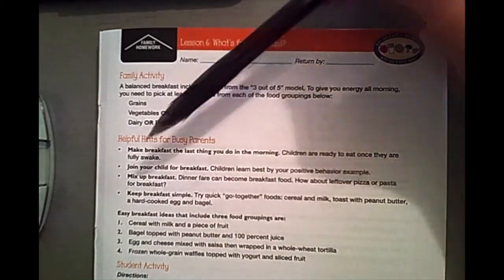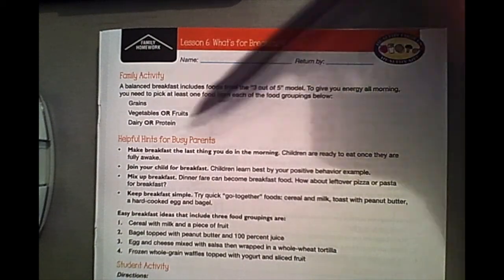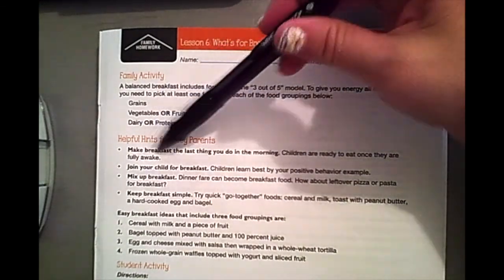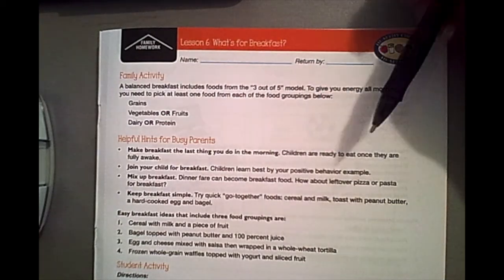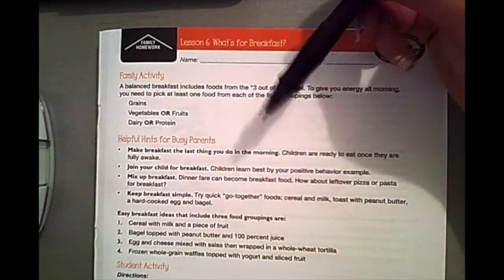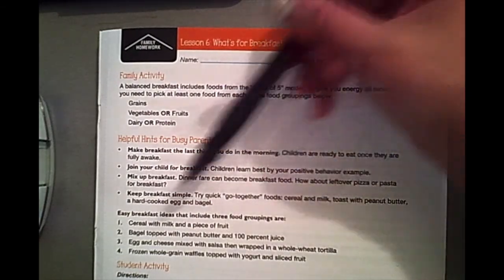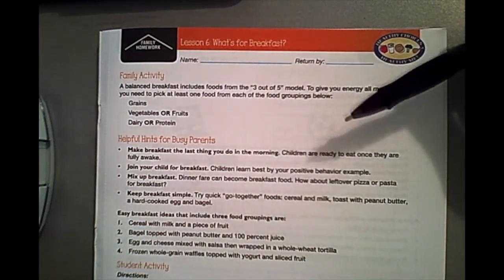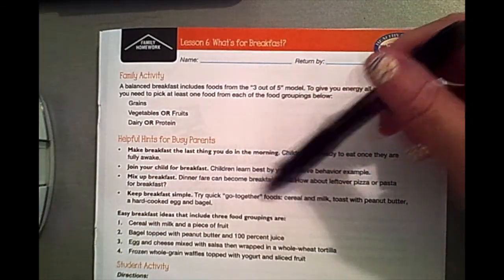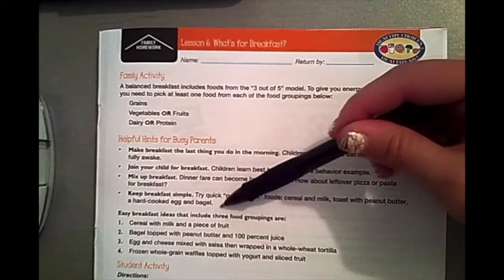Helpful hints for busy parents. Make breakfast the last thing you do in the morning. Children are ready to eat once they are fully awake. Join your child for breakfast. Children learn best by positive example. Mix up breakfast means change it up. Dinner fare can become breakfast food. How about leftover pizza or pasta for breakfast? I love leftover pizza for breakfast. Try quick to go: cereal and milk, toast with peanut butter, hard cooked egg, and a bagel.